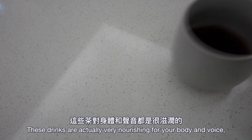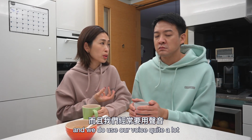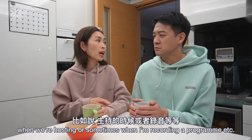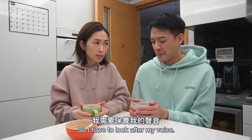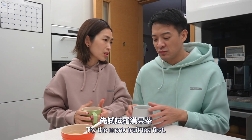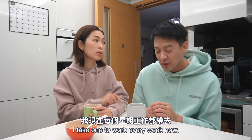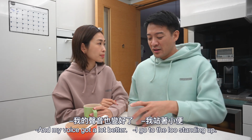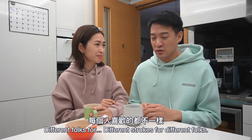These drinks are actually very nourishing for your body and your voice, and we do use our voice quite a lot. When we're hosting, or sometimes when I'm recording a program, I have to look after my voice. Try the monk fruit tea first. It's not that bad. It's quite light stuff. I take one to work every week now, and my voice has gotten a lot better. Different strokes for different folks.